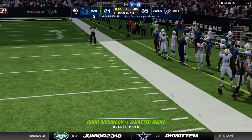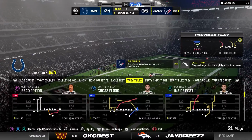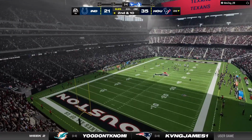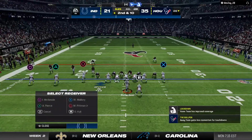Now here's a pass on first down that's knocked away and incomplete. It certainly looked like someone was very confident in his ability to fit that one in. I would say he was overconfident because there wasn't a whole lot of separation there. Had that one covered pretty well downfield and knocked it away. So after the incompletion on first, now 2nd and 10.